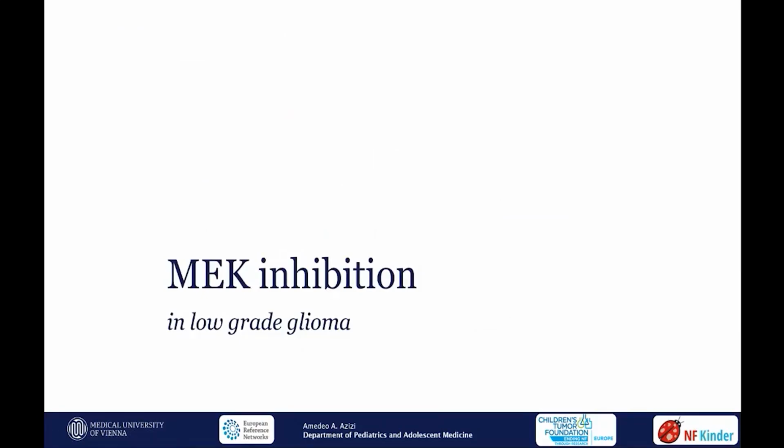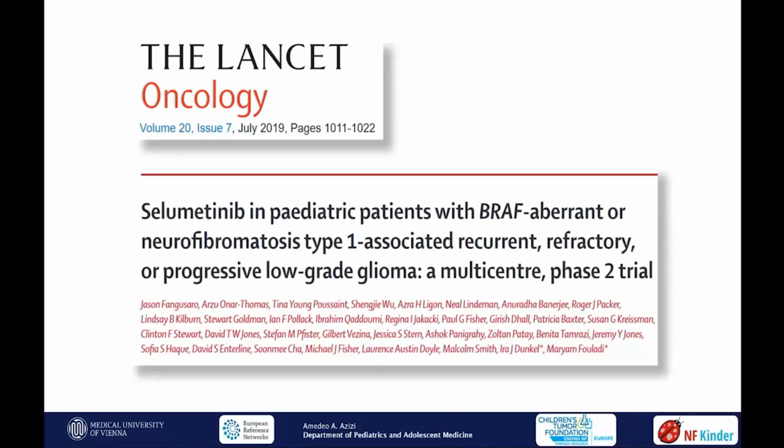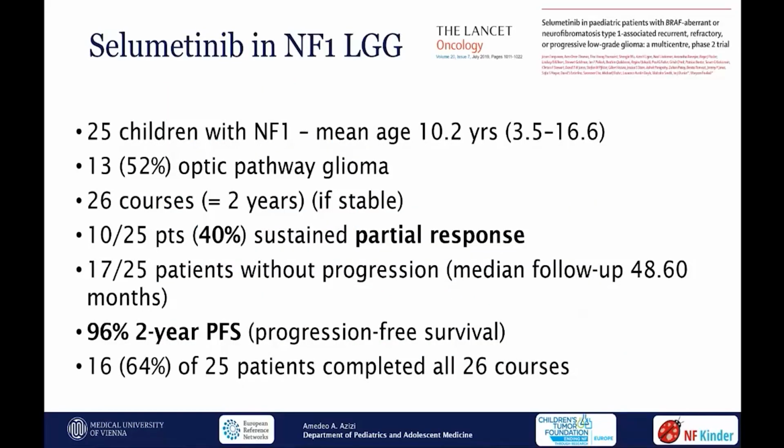So what about MEK inhibition in low-grade glioma? There was a publication by Jason Fangusaro in 2019 showing the use of selumetinib in patients with NF1. 25 patients with NF1 were included. These were pediatric patients. About half of them had optic pathway glioma, and most of them received 2 years of treatment if the tumor was at least stable. About 40% had sustained partial response. 17 of 25 patients were without progression during treatment, and there was a 2-year PFS of 96%, which in relapsed patients is quite a success. And around 64% of patients completed all 26 courses.